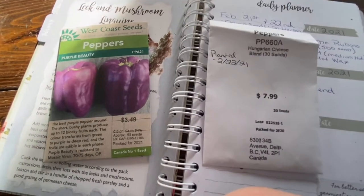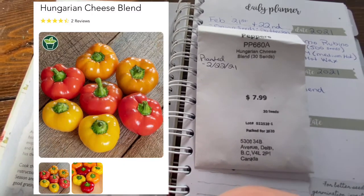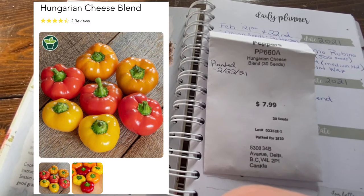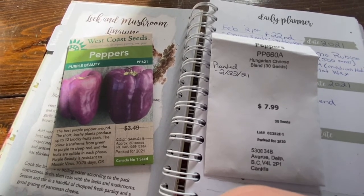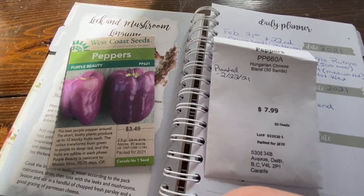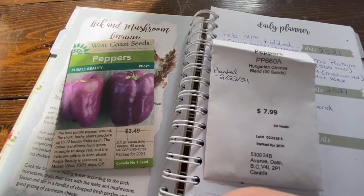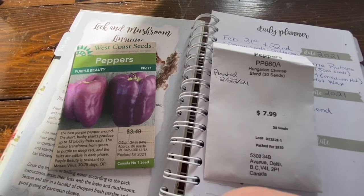Now this pepper is called a Hungarian cheese blend, and I'm really excited about this one because it's a mini. I love the idea of having a mini bell pepper because when it's just Tyson and I here and Chaz isn't around, like if Chaz is at his mom's, and I harvest a pepper and chop it up for a salad, one large bell pepper is just a little bit too much for us to have fresh. So I like to have a small one that between the two of us, we're going to consume. We're not going to have extra and stuff like that, right?